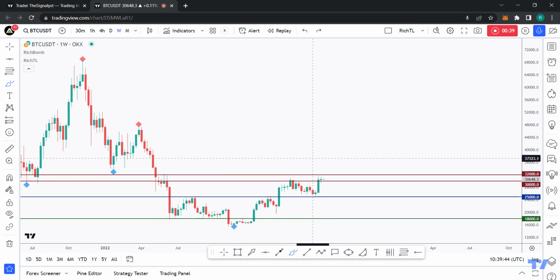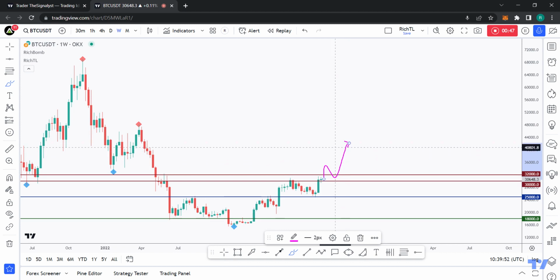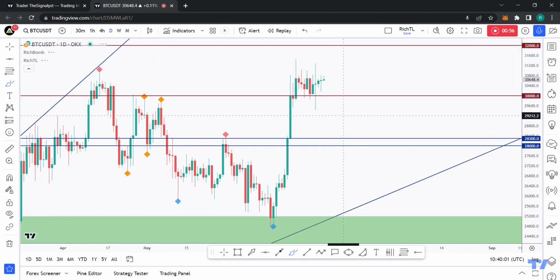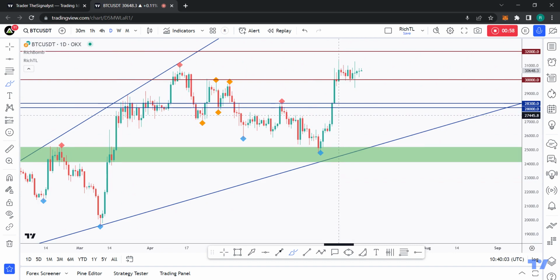Thus, for the bulls to take over from a long-term or macro perspective, we need to see a weekly candle close above the 32k. In this case, we'll be expecting further bullish movement till around the 40 and then 45k. Meanwhile, this zone is a supply and a resistance. That's why the bears can still kick in, to be confirmed on lower time frames.